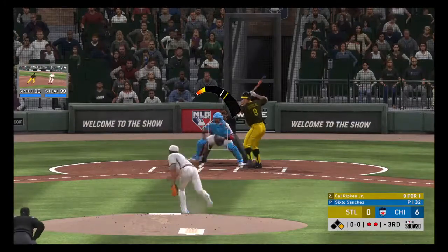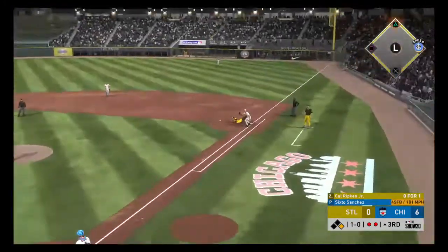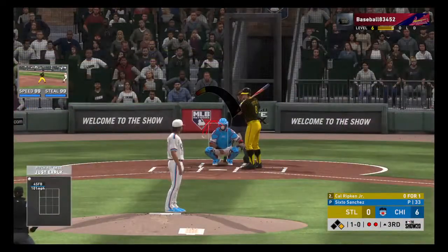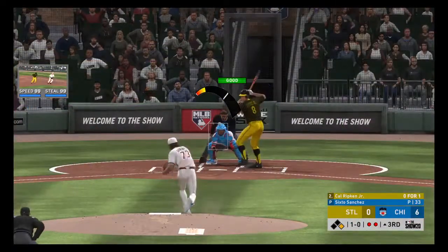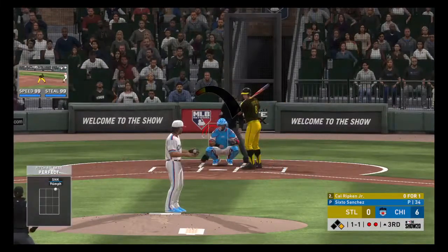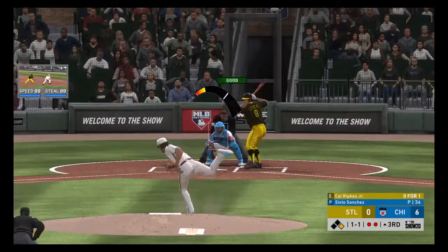Into the box, Cal Ripken. And a pitch out, nothing doing though, and that's ball 1. But he's safe at first as he gets back in time. A high strike there, and it's 1-1. A runner on first with 2 away.